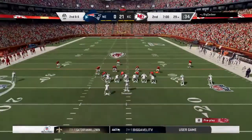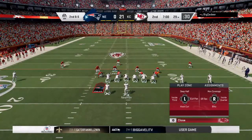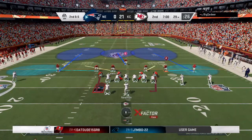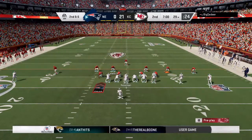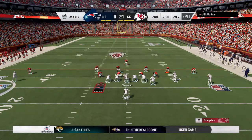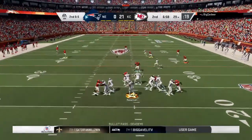Ready. Watch tight end. We got 4. Switch. Check 13. To throw on second down.